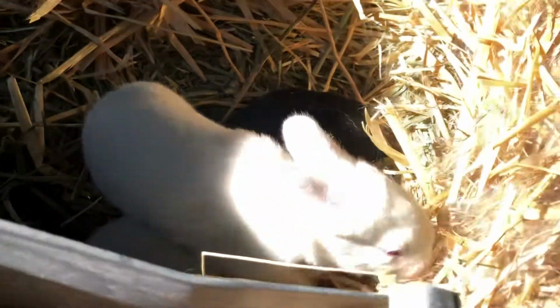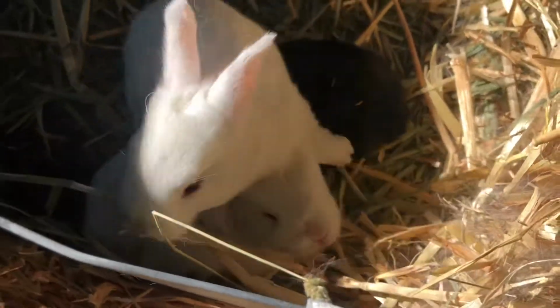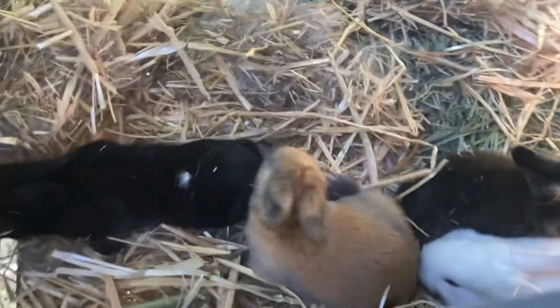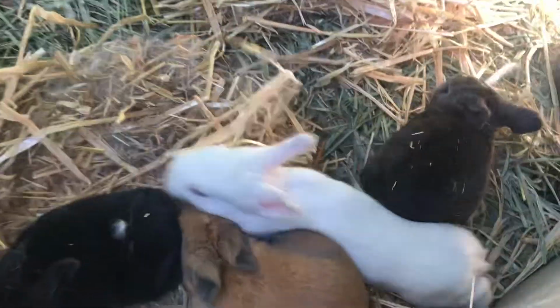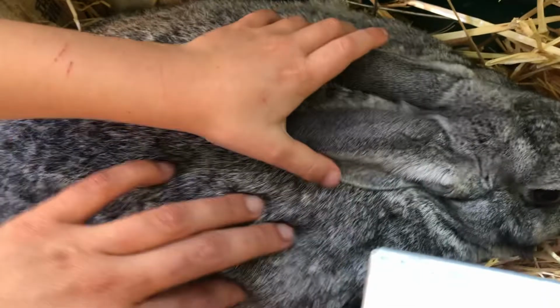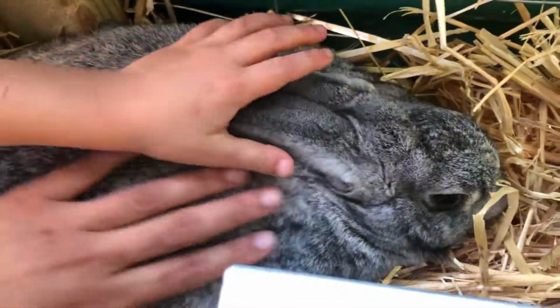All right, guys, we are here at 2 weeks, and they are precious. Their fur, their eyes are opened. They're all out of the nesting box, which is exciting. Look at how pretty the colors are. Their momma is actually a chinchilla color, which is like a grayish bluish with a white. She's precious. And none of her babies look like her. That's the funny part.